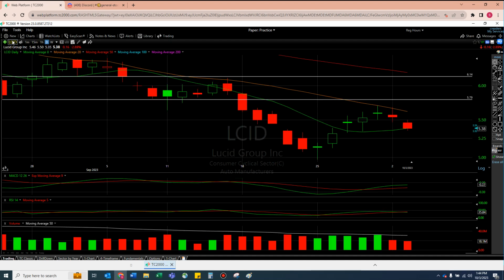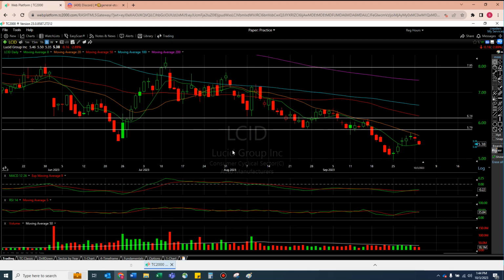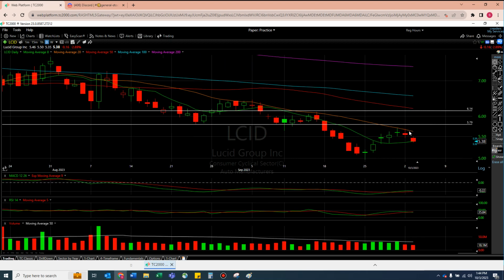Interesting. Again, the one substantial problem here is Lucid's been well under all five moving averages for a while. Lucid's been struggling with the 8 and the 20 for a while. It just can't get over this line. It struggles to get over this one. And when it does, this thing stops it, right? But interesting. This one, I still think this one does look a lot weaker than the rest.